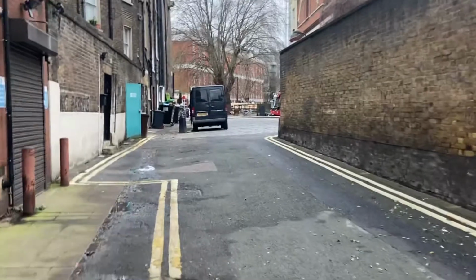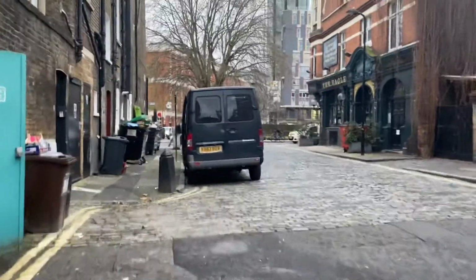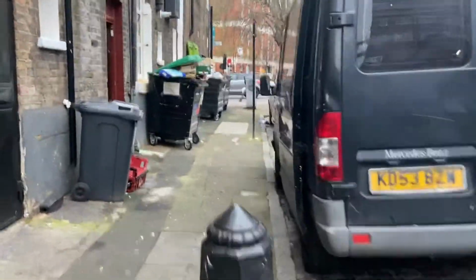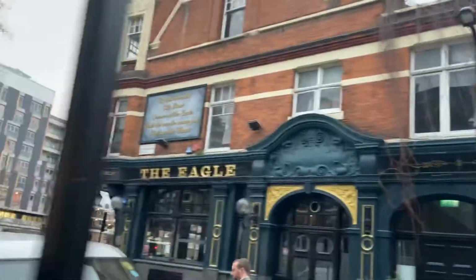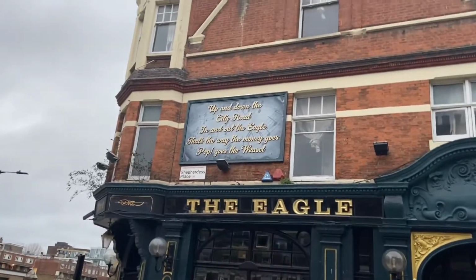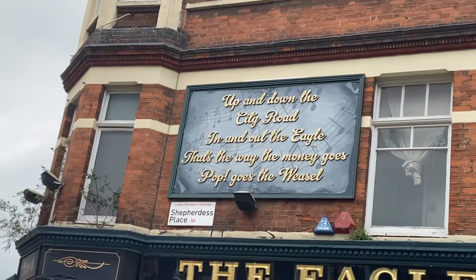Thinking that's possibly private, so I don't want to take a chance there. But look at this here, I mean, this is just splendid, isn't it? Says up and down the City Road, in and out the Eagle. That's the way the money goes. Up goes the weasel.